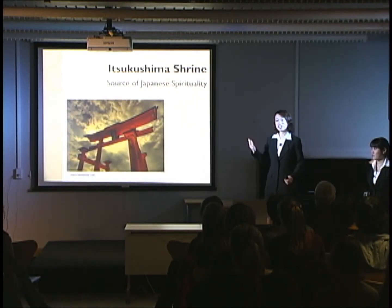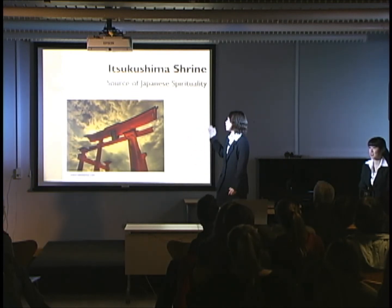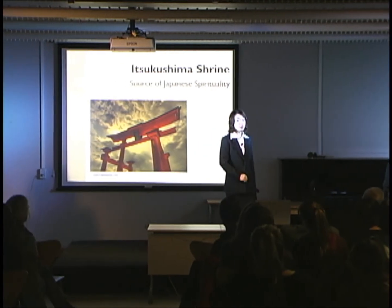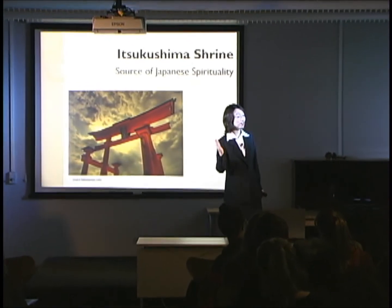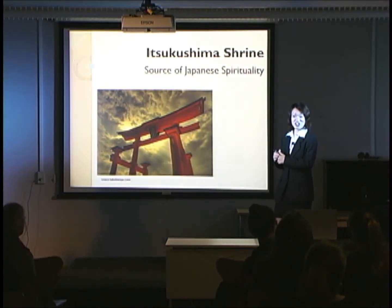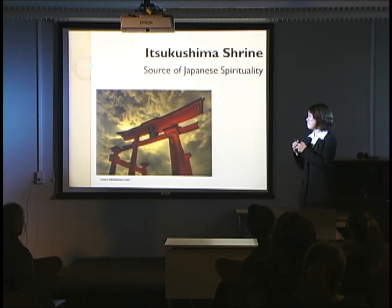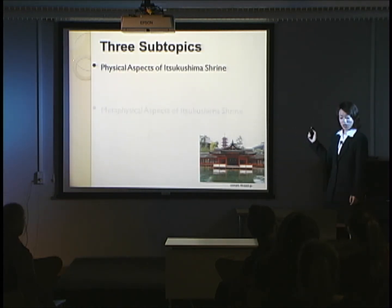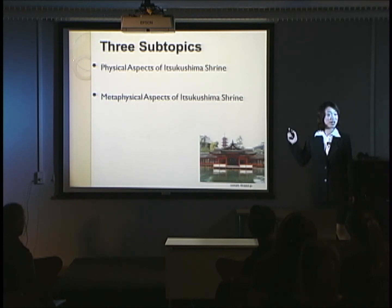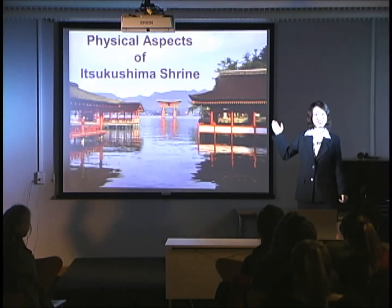At first, I will introduce Itsukushima Shrine. People cannot hear Miyajima without thinking of Itsukushima Shrine. Every day, lots of tourists visit this shrine, but Itsukushima Shrine is not only for tourists. Itsukushima Shrine represents culture and history of Japan. Tonight, I will focus on physical aspects of Itsukushima Shrine, metaphysical aspects of Itsukushima Shrine, and history of Itsukushima Shrine. Let me begin with physical aspects of Itsukushima Shrine.